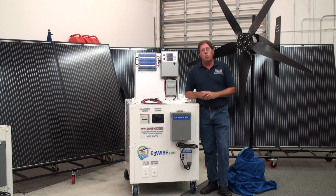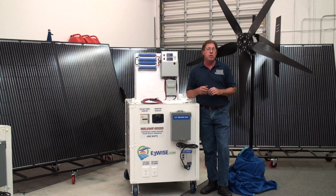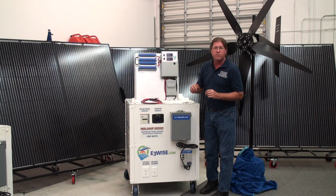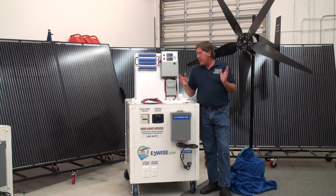Now, this wind turbine that we use can be used in either the 24 or 48 volt configuration. At max power, it generates over 2,000 watts. Now, just to give you an idea of how much power that is, that's basically the equivalent of 4 of these solar panels. Now, our systems are all plug and play.